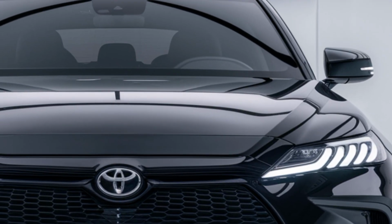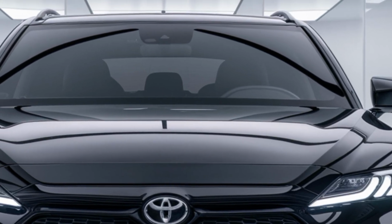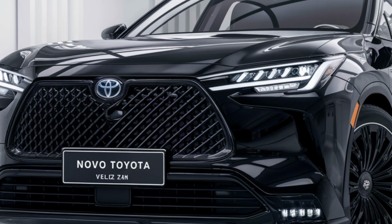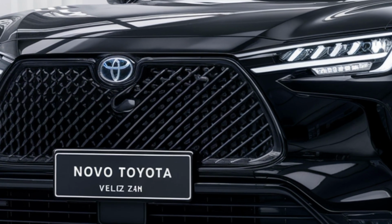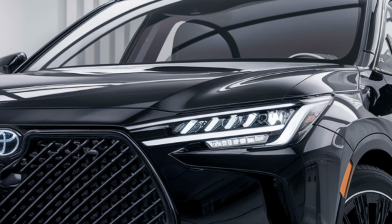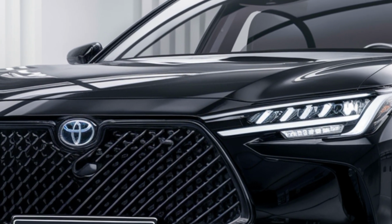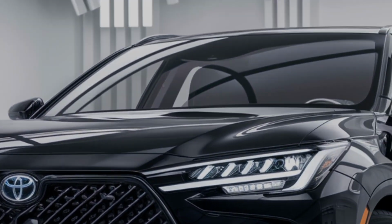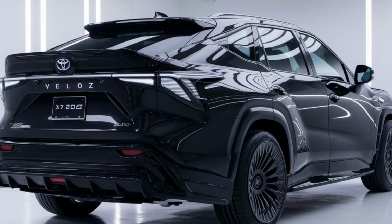Today, we bring you the 2025 Novo Toyota Veloz X-URBAN, a vehicle that perfectly blends sophistication, practicality, and rugged style. With its sleek design, advanced technology, and robust performance, the Veloz X-URBAN is ready to dominate both city streets and off-road adventures. Let's dive into everything this premium MPV has to offer.